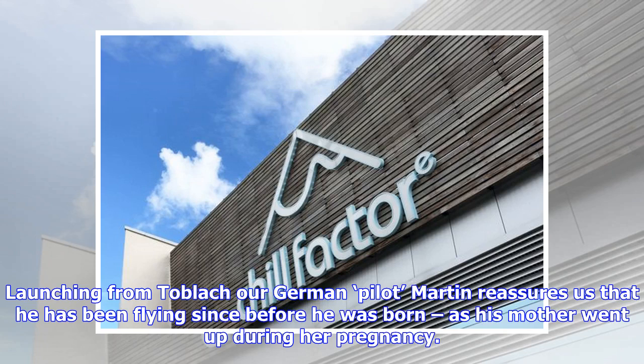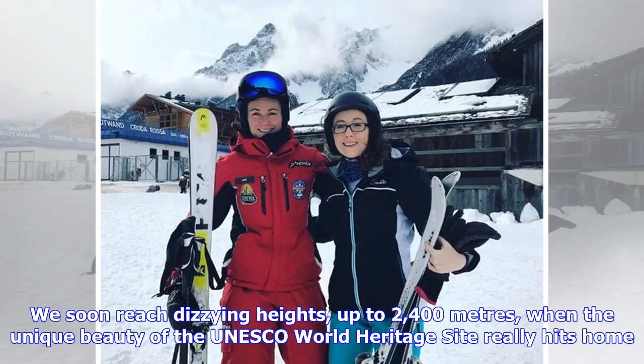Launching from Toblach, our German pilot, Martin reassures us that he has been flying since before he was born, as his mother went up during her pregnancy. We soon reached dizzying heights, up to 2,400 meters, when the unique beauty of the UNESCO World Heritage Site really hits home.